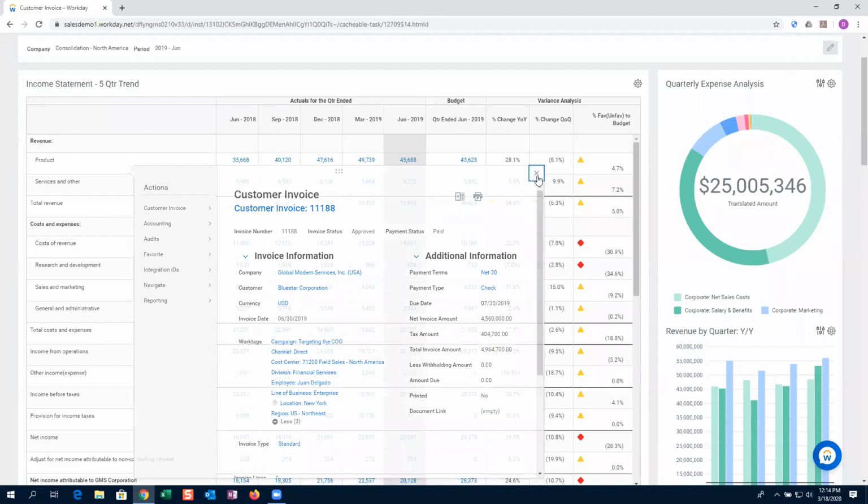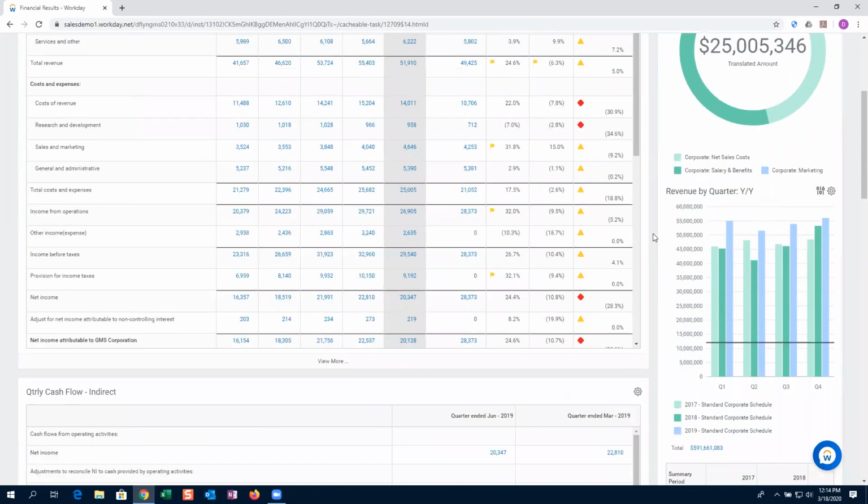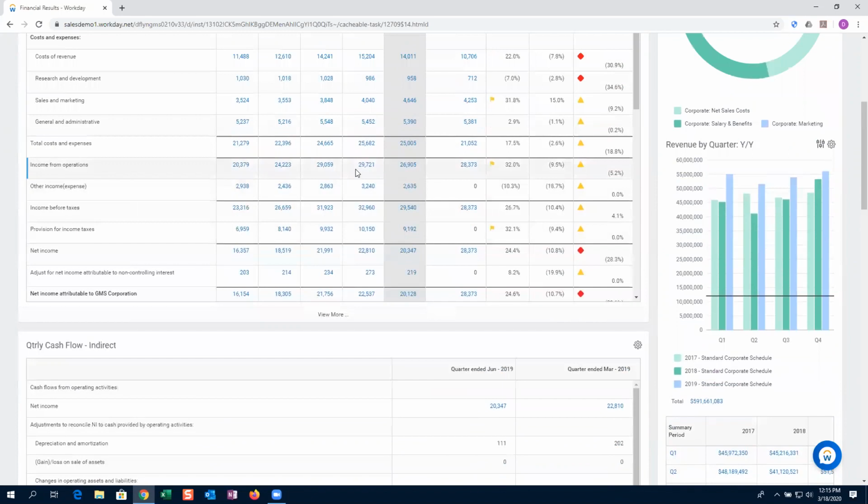And then as we think more on the expense side, almost all of our customers are going to be able to benefit from drilling into expenses as it relates to maybe payroll data that's coming directly from Workday payroll, or it could be expense management, expense reports that originate within Workday, all the way to procurement and accounts payable.